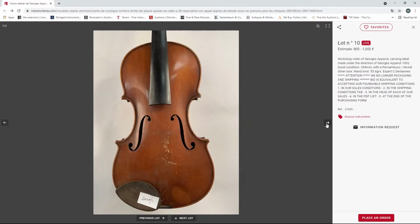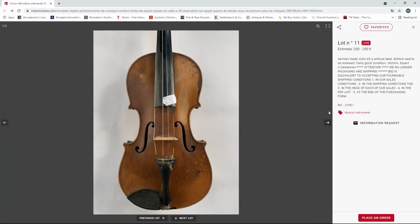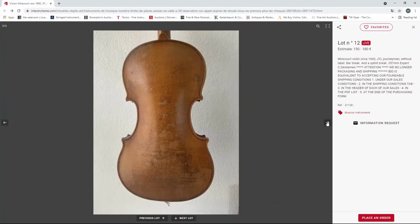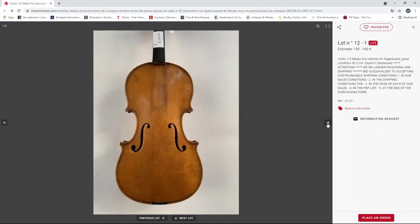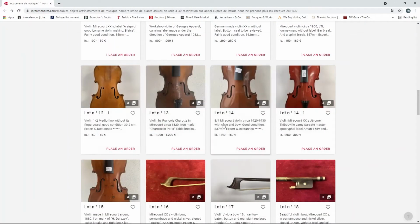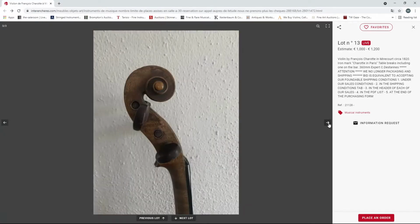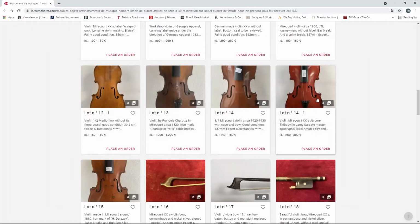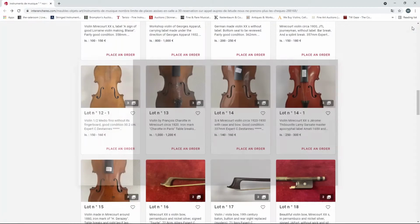Workshop violin of Georges Apparut, a bit better than the other things that we've seen so far. German violin, 362 back. I do wonder how they're measuring the back, because that seems a bit long for a German violin. Mirecourt JTL, 357. Half size violin. Violin by François Charot, 360 back. Three-quarter Mirecourt, all very standard. Mirecourt JTL, looks a bit ropey.